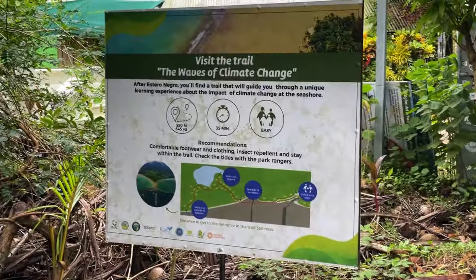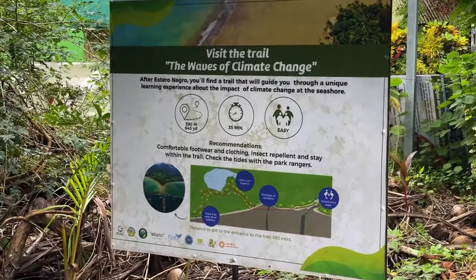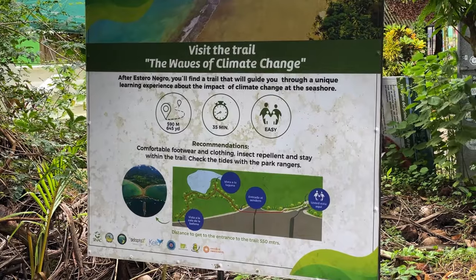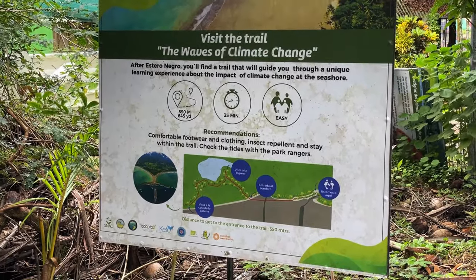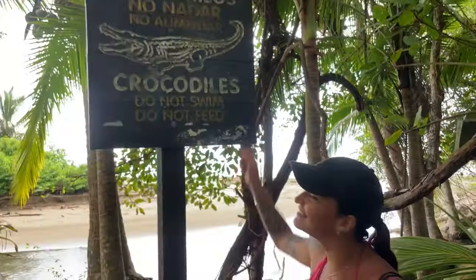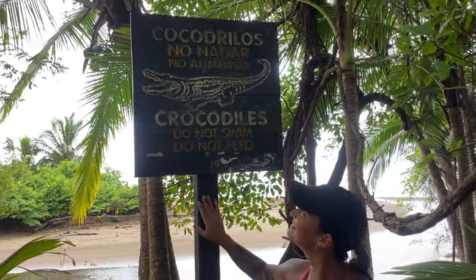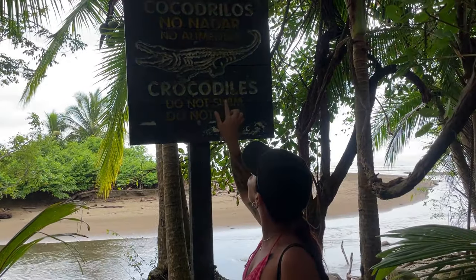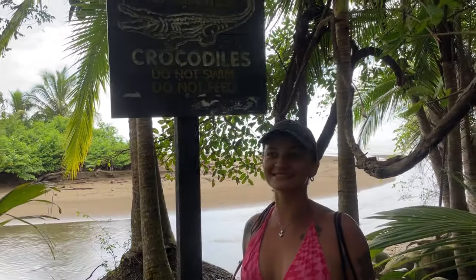So we're just about to leave the park here, and we just noticed that there's a little trail where you can visit a laguna. Neither of us actually knew about that, so good to know that if you're coming here when the tide is low, you can visit the laguna and follow a trail that goes all the way through the mangroves. And it's a good thing we didn't find cocodrilos. Crocodile. That's weird. It sounds weird like that.